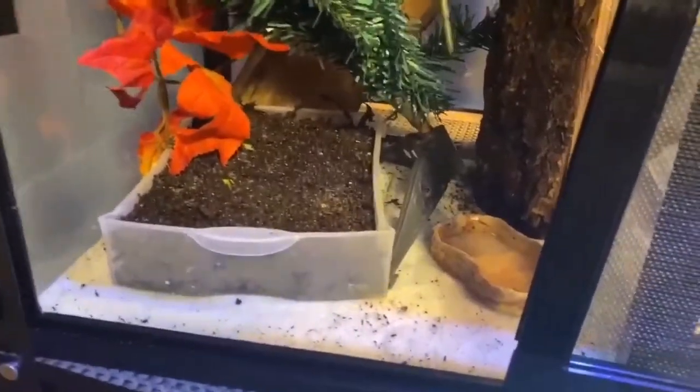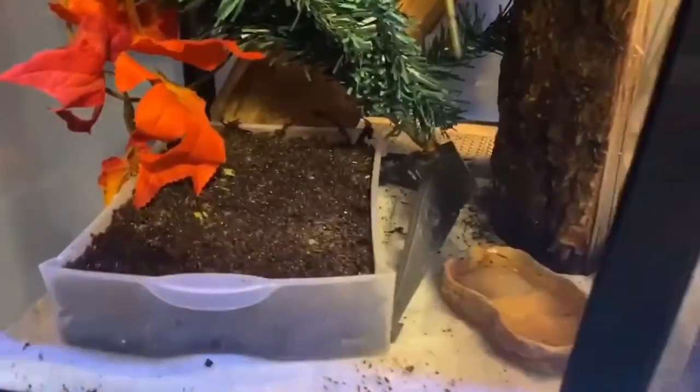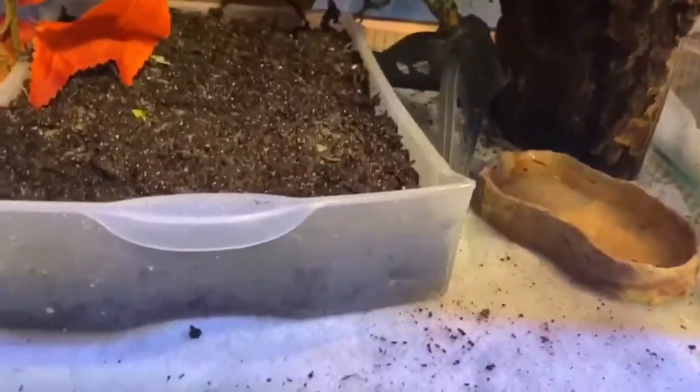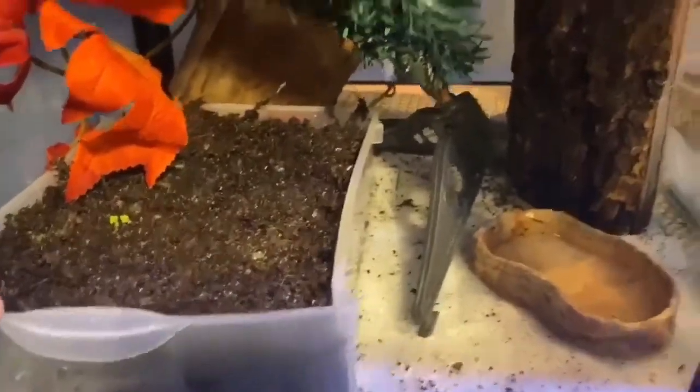Alright, so for crested geckos, substrate is somewhat important, but it's not as big a deal as it is for leopard geckos. But what you basically want is something that will hold moisture. So here I have some paper towels that are not damp, but just hold in the moisture from when I spray. And I have an Eco Earth mix with sand. This is like a bioactive mix that also has that bioactive tank right there. It's the same thing, but it's just in here.